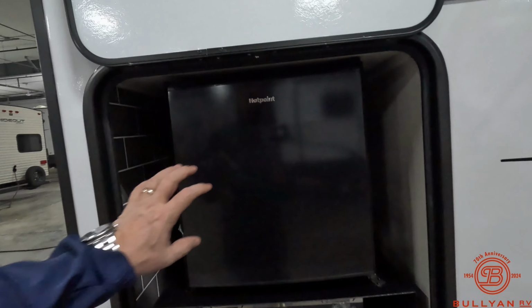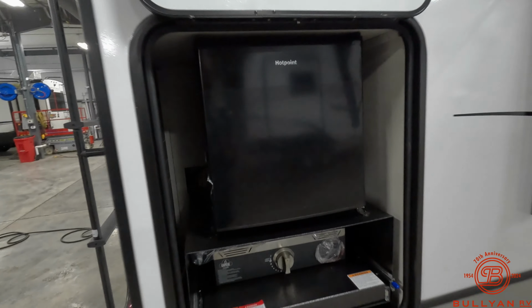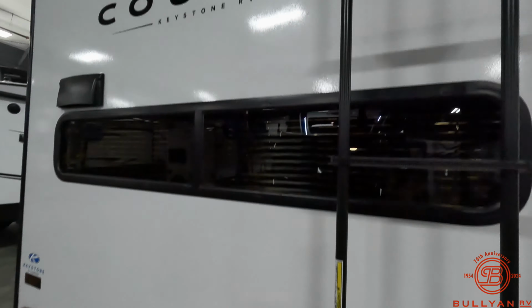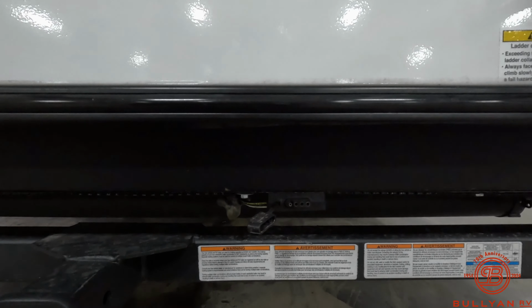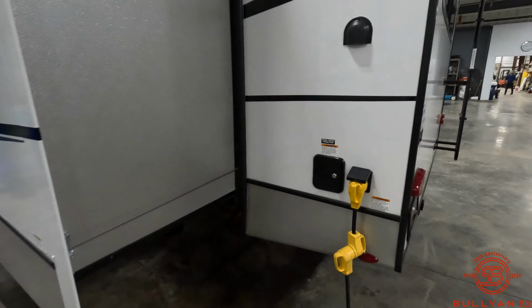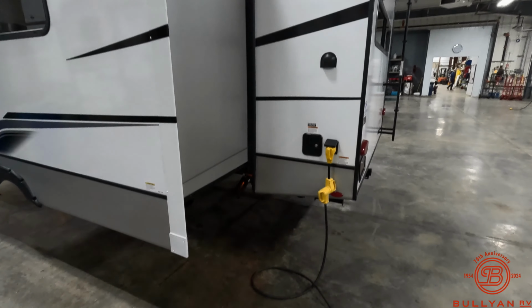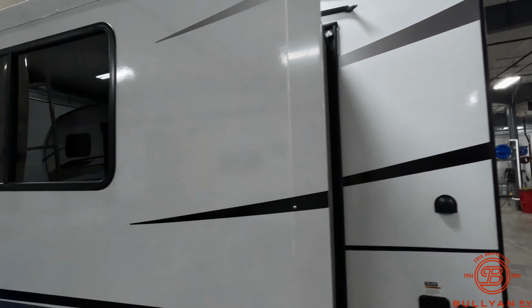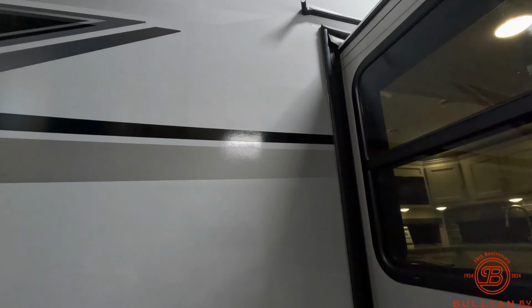Outdoor kitchen, you get the fridge and the cooktop. Roof access, ladder, receiver hitch with four-way flat. Power hookup, fresh water connect, big slide, big beautiful window. A lot of natural lighting will be coming in there.